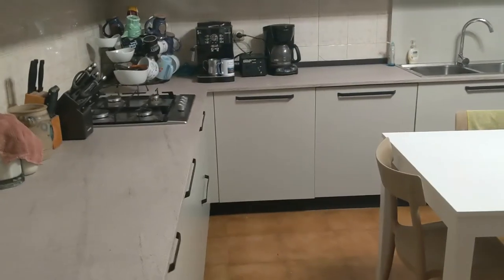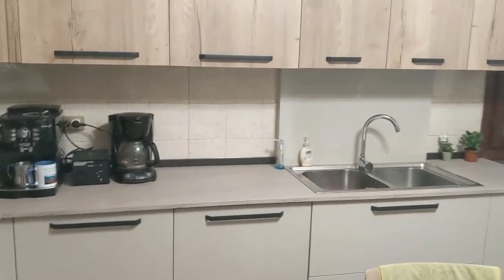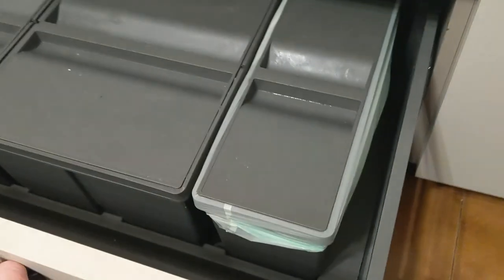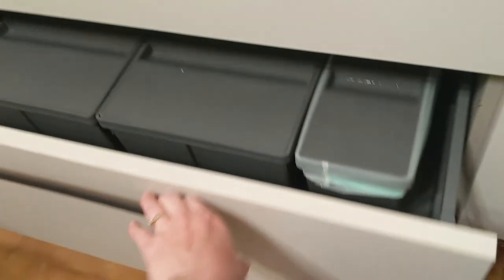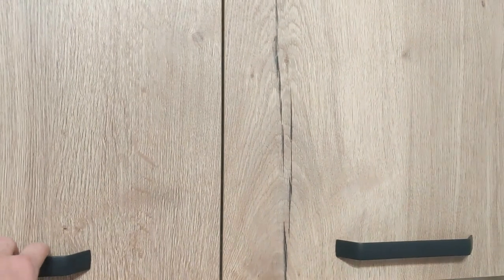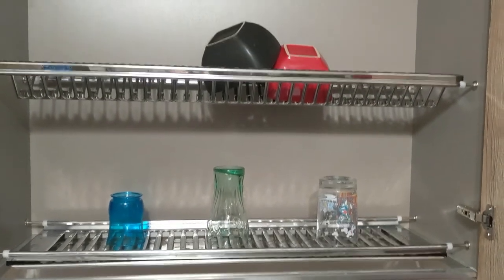And now it's time to check out our kitchen. There are lots of differences between Italian and American kitchens. One of those is there's a sorting station for us under the sink where we can sort our recyclables. We'll go over the differences between Germany and Italy on recycling in a future video. Another thing is above the sink, there is actually a drying rack built into the cupboards. It's a fun addition, but sadly our plates are too big for there, so.